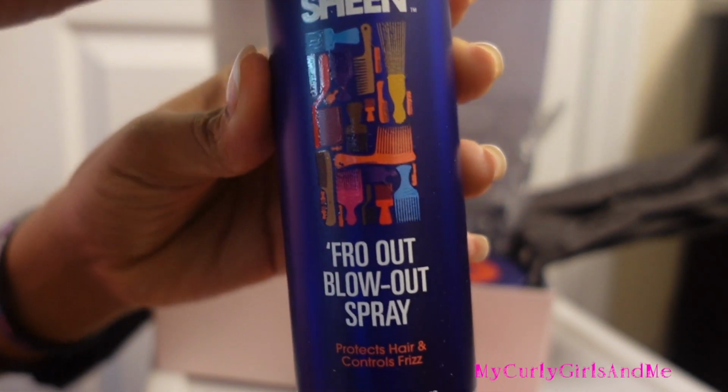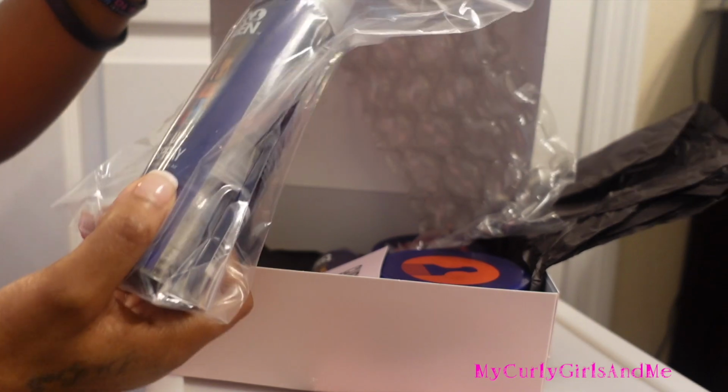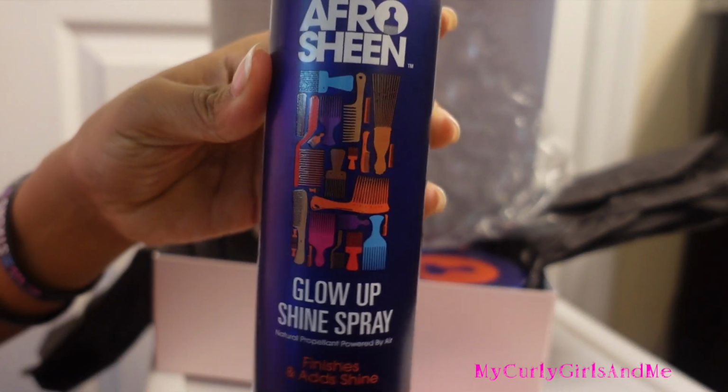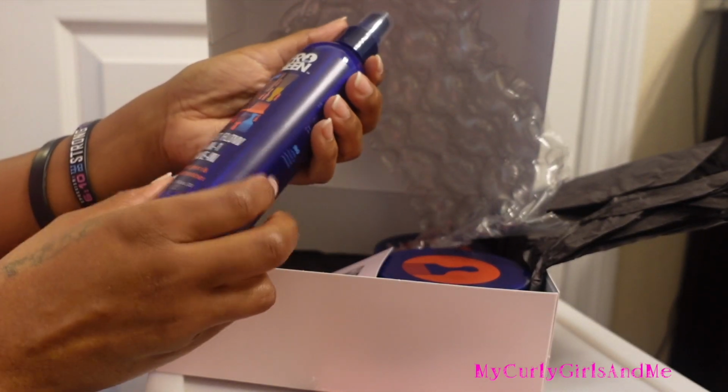We have this, and then okay, this is the one I have right here, the Glow Up Shine Spray, which I have not used yet, but I remember seeing this. I have this in my collection. I think it probably came in a curl kit mix box. You know how they like to throw a whole bunch of things together in one box.